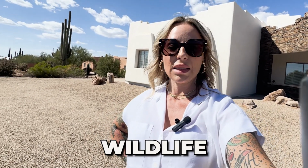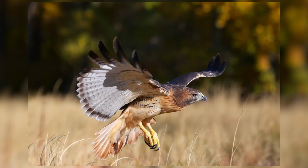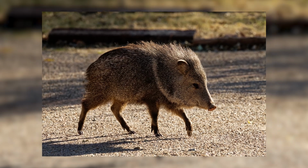What is amazing about Cave Creek and something to keep in mind out here is the wildlife. You are going to see lots of wildlife that you're probably not going to see if you're in the Phoenix area. So you're going to see coyotes for sure, a lot of the hawks and wild birds. You're going to have javelinas, and so many more options in wildlife that you're going to see here. But again, you're not going to see as you get closer to the city.